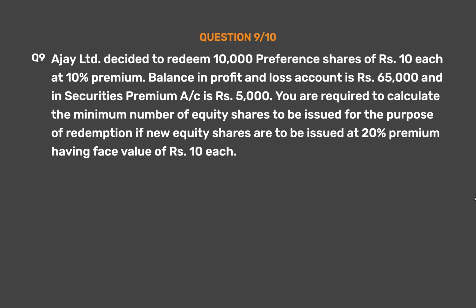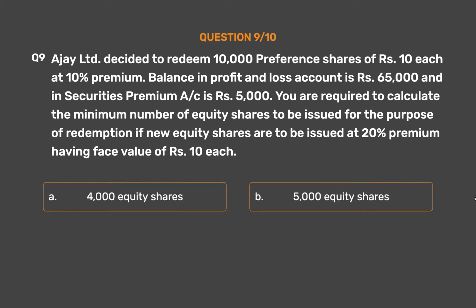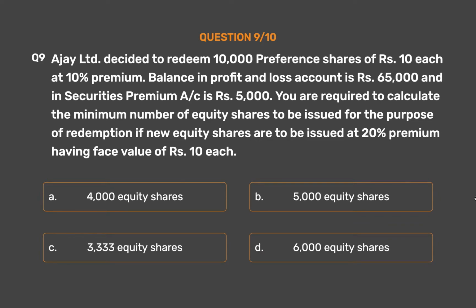Question number 9. Ajay Limited decided to redeem 10,000 preference shares of 10 rupees each at 10% premium. The balance in profit and loss account is 65,000 rupees and in securities premium A/c is 5,000 rupees. You are required to calculate the minimum number of equity shares to be issued for the purpose of redemption if new equity shares are to be issued at 20% premium having a face value of 10 rupees each. Option A, 4,000 equity shares. Option B, 5,000 equity shares. Option C, 3,333 equity shares. Option D, 6,000 equity shares. The correct answer is Option D, 6,000 equity shares.